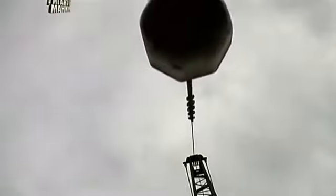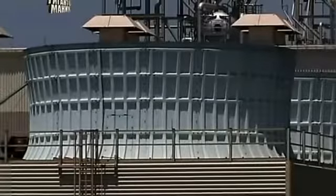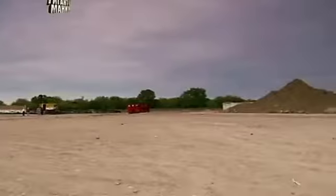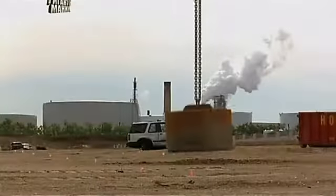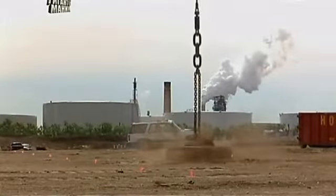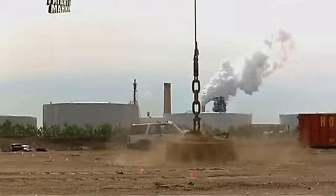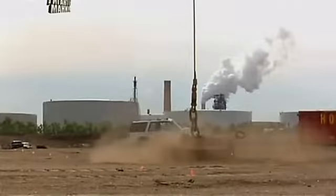The impact force from the deep dynamic compaction is so powerful that nearby structures can register the vibrations. Seismic waves travel across surfaces. Slow down the impact and we can actually see the shockwave. They know where the smashing begins, but where does it end?